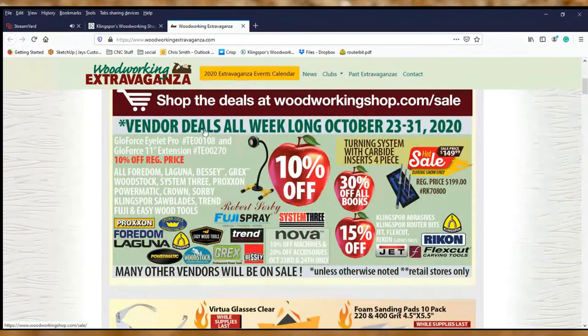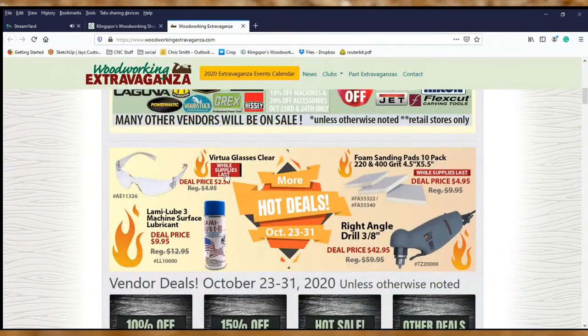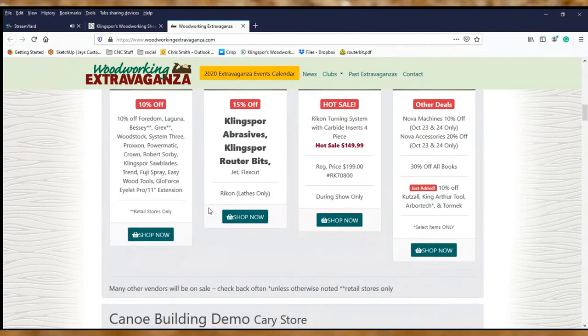And down here is our deal section. If you look here, you can see what kind of deals are going on. You can see different price points. You've got stuff going on for Glowforce and Powermatic, all these different vendors, 10, 20, 30% off. So you definitely want to take advantage of some of that. You can simply click that, and that should take you right back to the site. But we won't do that now. Coming on down, we've even got some hot deals that are so good you want to check them out. And then we've got some different things here to list what's happening.